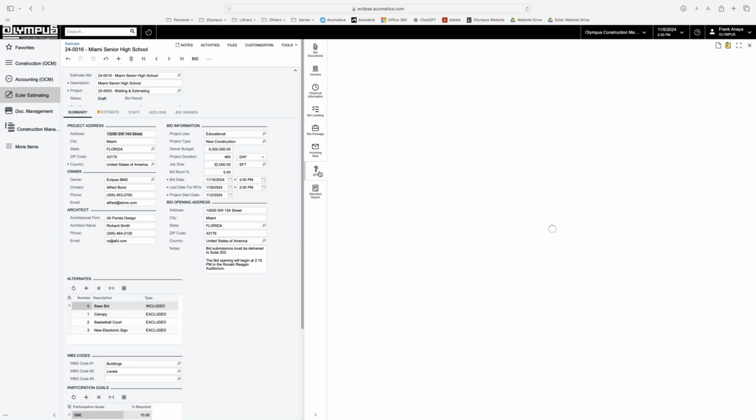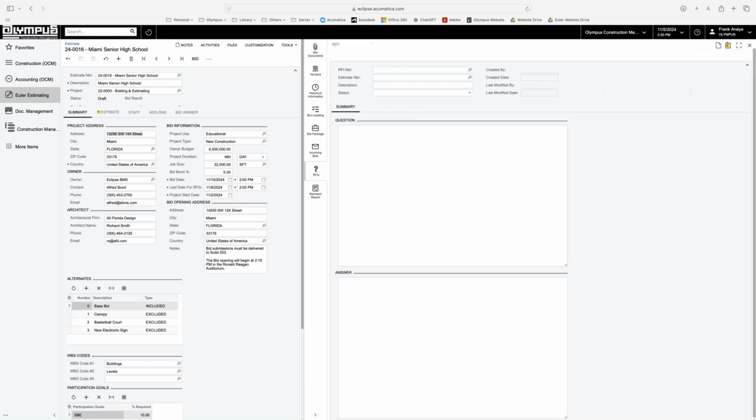Then we have the RFIs. During pre-construction, you may want to send some RFIs to architects, and you want to have the ability to create quick RFIs on the fly and send these RFIs, in bulk if you want.